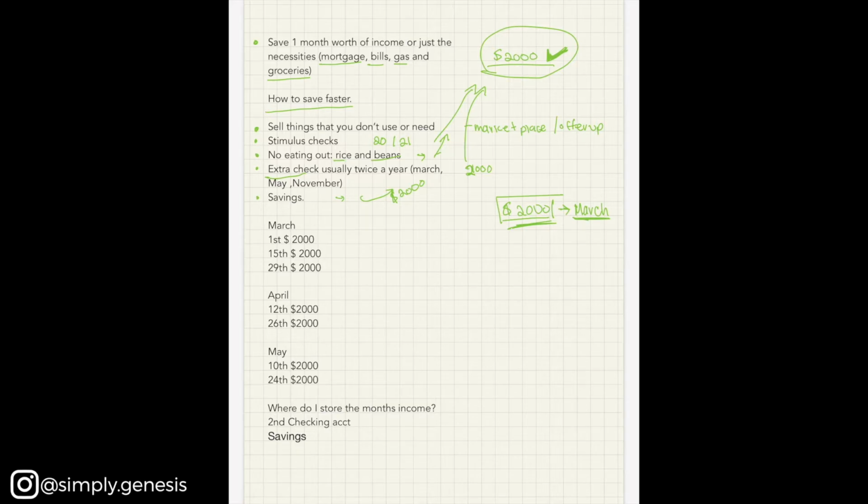Okay, so let's say in the month of March, like I said, I'm going to be getting 3 paychecks, which is the 1st, the 15th, and the 29th. Once you get these 3 paychecks, you are not going to touch these paychecks. So this is $6,000. These paychecks are going to go directly to your savings, or if you have an extra account or a checkings account, send it directly to that other account. That way you do not touch it, and you'll know that you have those $6,000 for the following month.